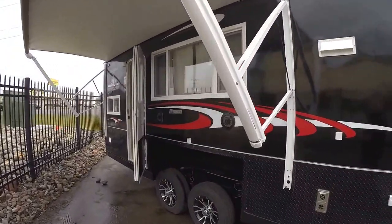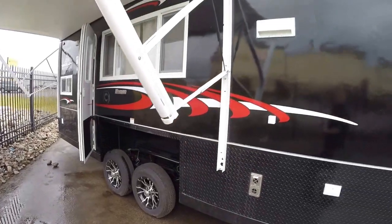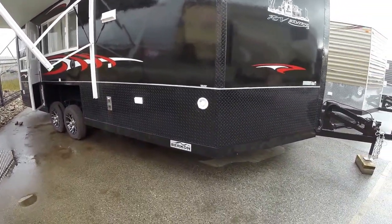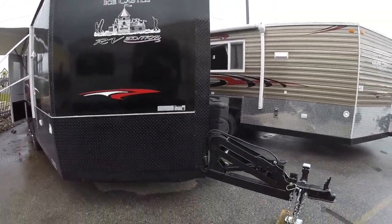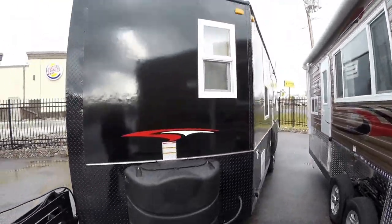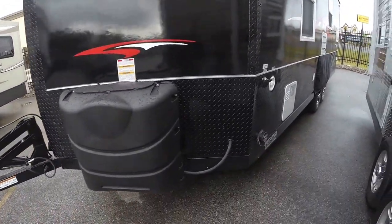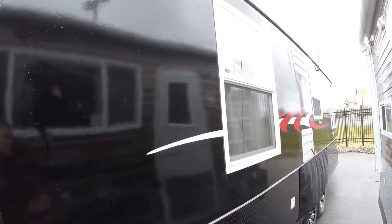the outside speakers, the Burcon hydraulic frame, the fiberglass exterior, Arctic insulation package, blackout trim. Really nice to get to the lake, just push a button on a remote and have it just go right down to the ice for you. Two 30-pound propane tanks, hot water heater right here, nice big windows.